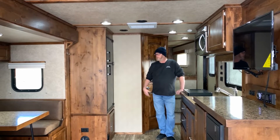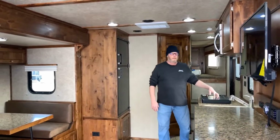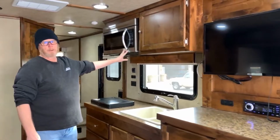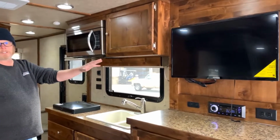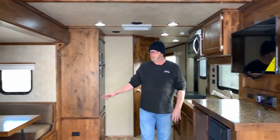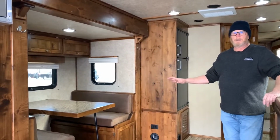This trailer also comes equipped with a full refrigerator and a freezer above, 2-burner cooktop, 2-basin sink. This was ordered with a microwave convection oven. The TV was upgraded to a 32-inch TV. This trailer also has a dinette with storage underneath and storage above instead of the standard couch.